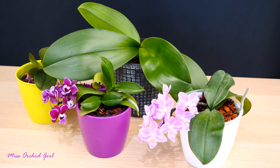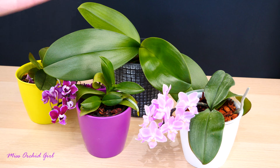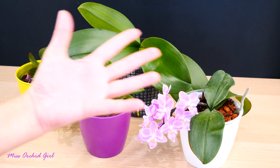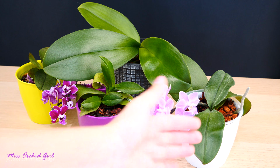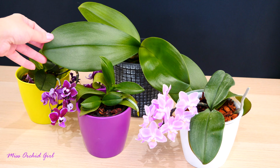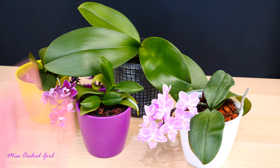Take into account that Phalaenopsis will usually in time start to lean. They usually lean towards the light source. If the light is coming from above, they won't lean as much, or they will take longer to start leaning. But if you have your orchid in front of the window, you can actually expect it to lean towards the window. That is perfectly normal. It is within this orchid's nature to lean towards the light.